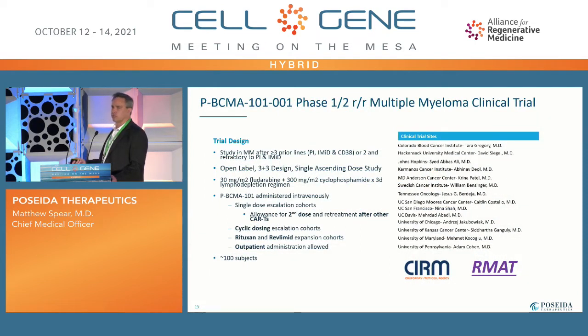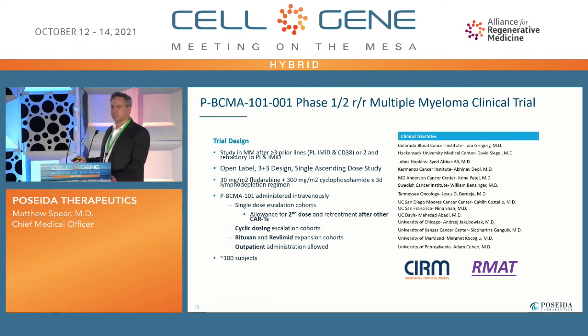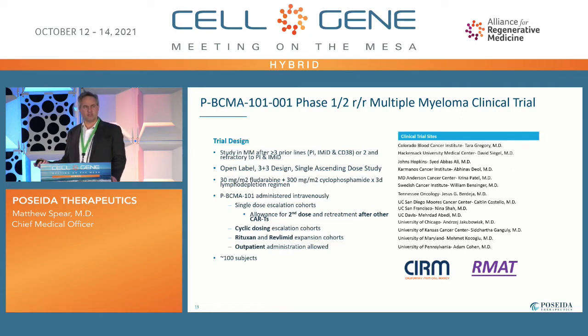So, as I mentioned earlier, we initiated our clinical trials a few years ago with an autologous product targeting BCMA for relapsed refractory multiple myeloma. We have been conducting, I should say, what is a fairly standard dose escalation, 3+3 design, plus dose expansion study in oncology or multiple myeloma, or even the CAR T-cell field in general.